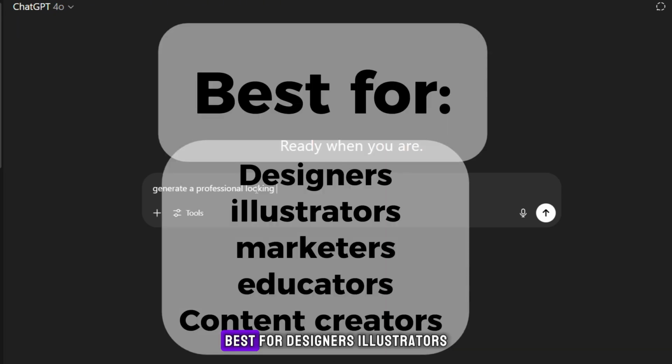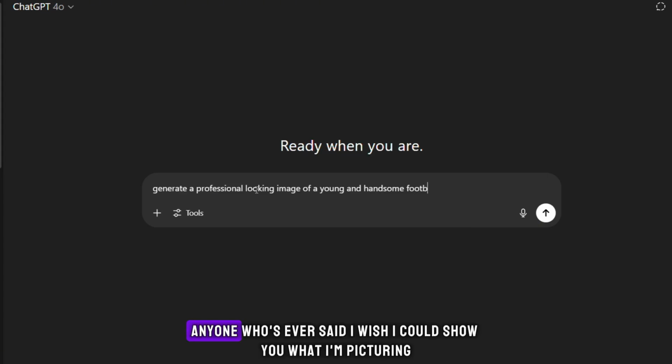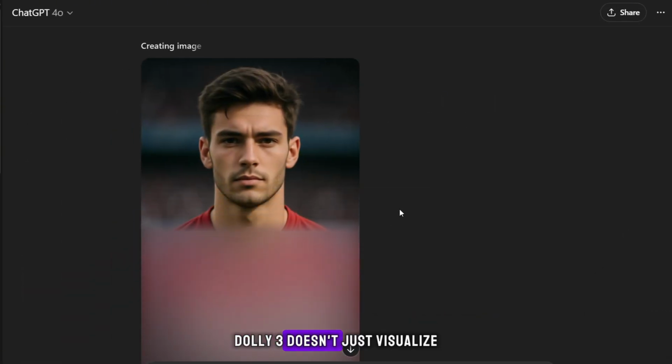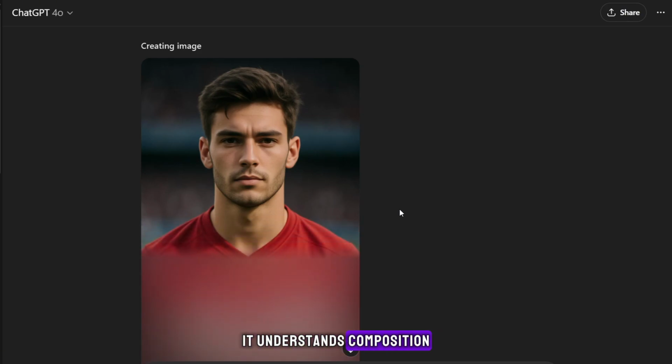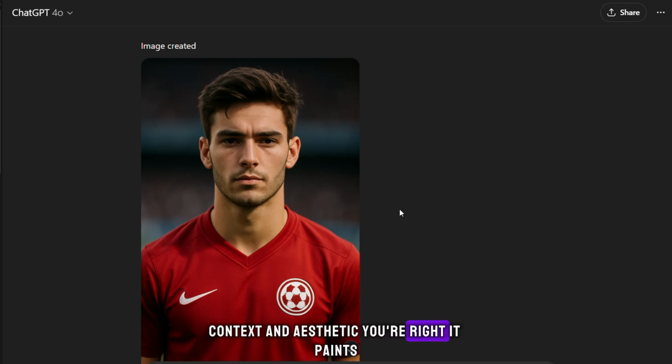sculptor. Best for designers, illustrators, marketers, and educators. Content creators needing fast, on-brand visuals. Anyone who's ever said, "I wish I could show you what I'm picturing." DALL-E 3 doesn't just visualize, it understands composition, context, and aesthetic. You were right. It paints.